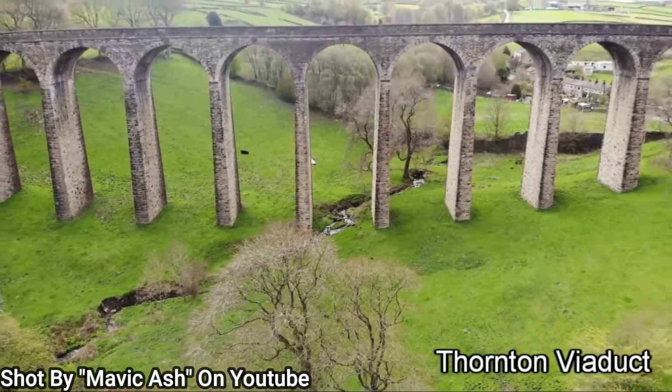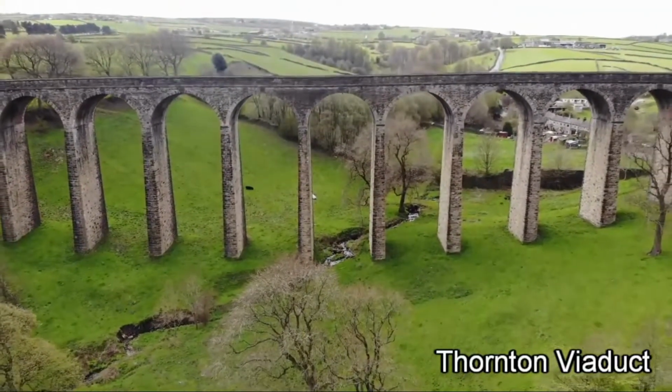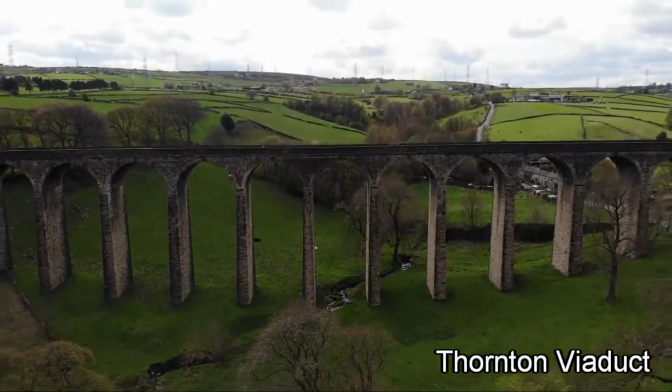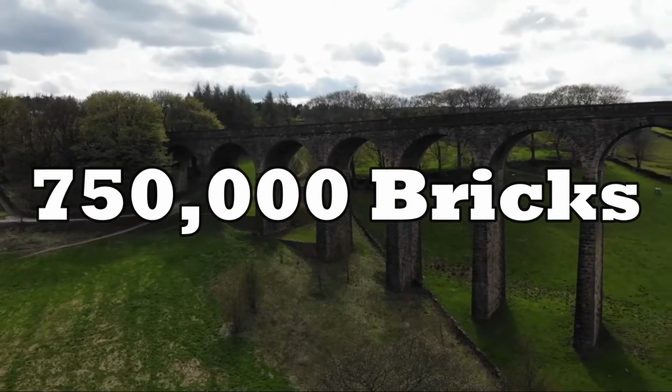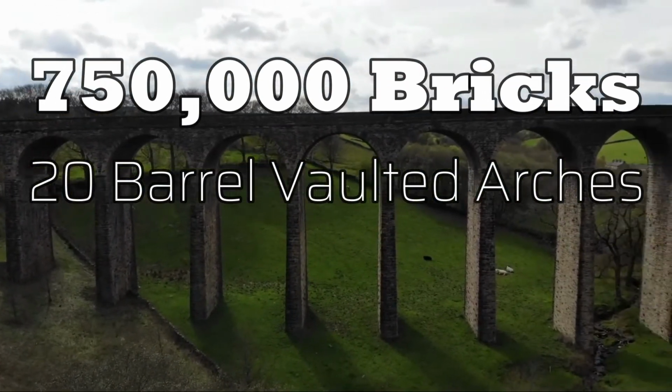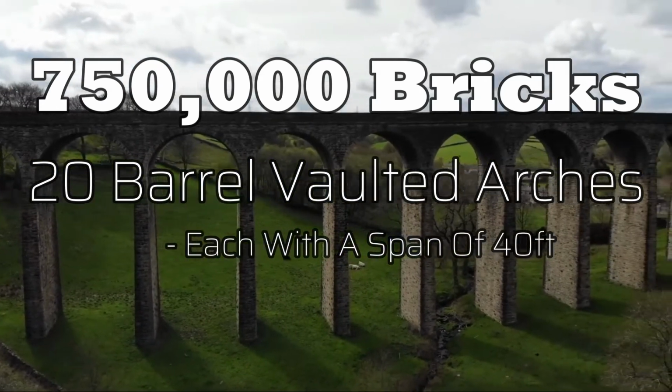Still today, building a viaduct of its size and complexity would pose significant challenges. They used 750,000 bricks and also incorporated 20 barrel vaulted arches, and we'll come back to those in just a moment, each with a span of 40 feet.